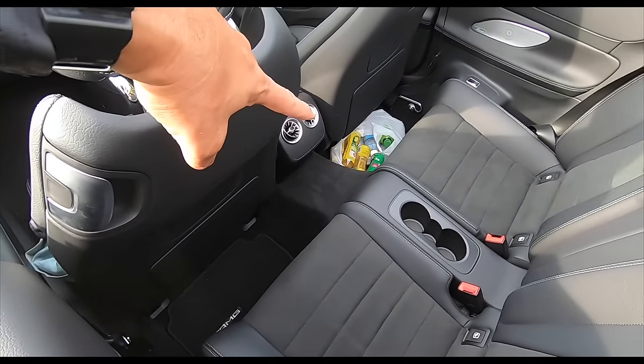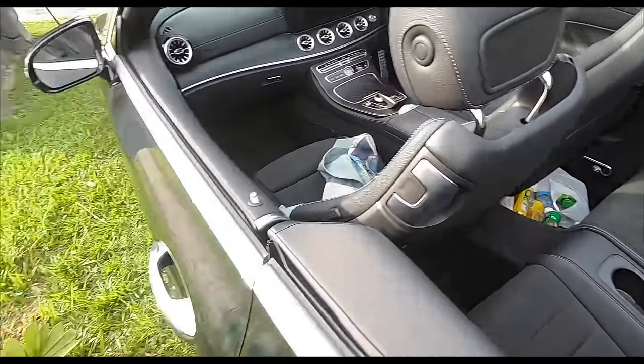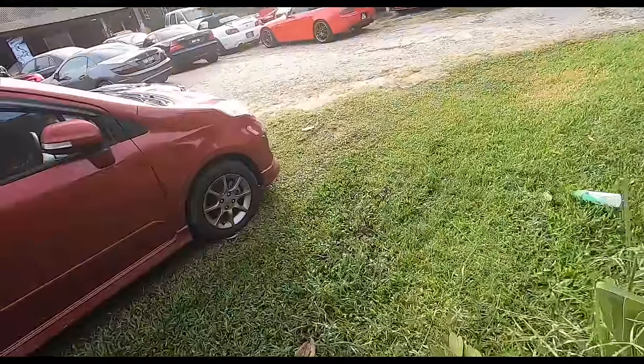Oh, drinks. I'm going to steal from my cousin later. This is my cousin's car, so it's okay. It's not theft when it's family.